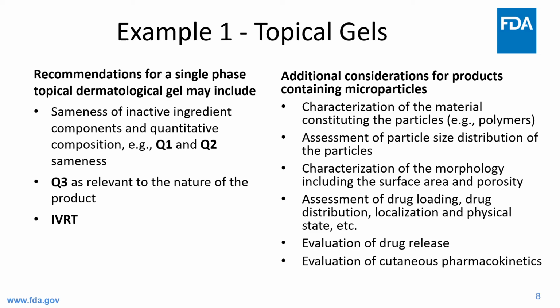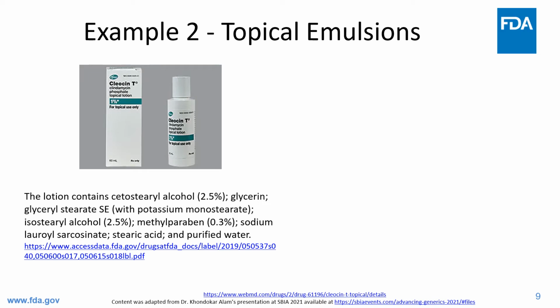The overall goal being we really need additional research to understand the additional complexity that's associated with these topical gels containing microparticles to be able to efficiently develop these characterization-based approaches for such products. The second example that I have for you today is for topical emulsions.